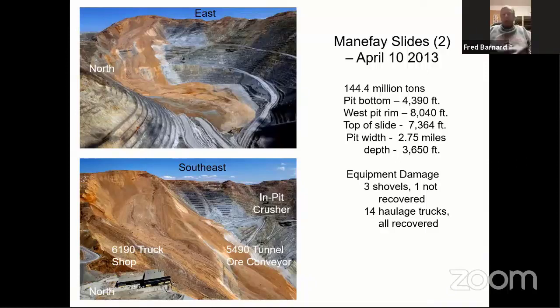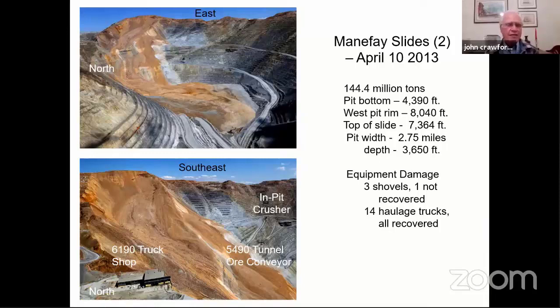How much warning was there for the slide? They actually had days because they had Bingham starting clear back when I was working there and clear up to date. They had an extensive ground movement monitoring system throughout the pit, because there used to be an area over on the west side of the pit called the main hill slide.